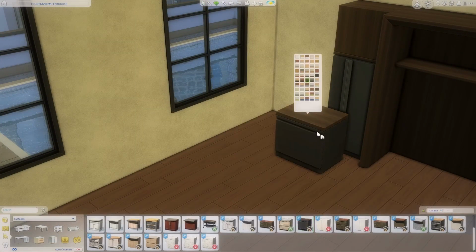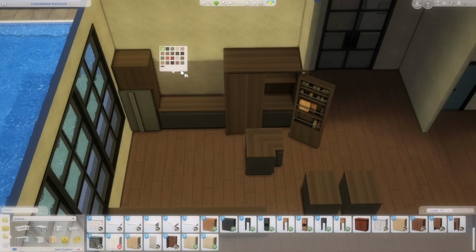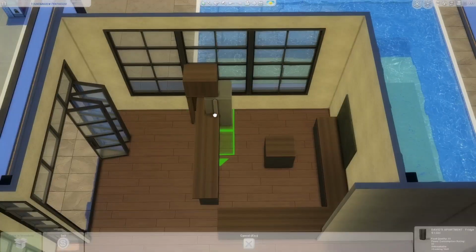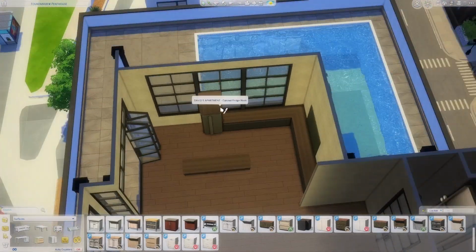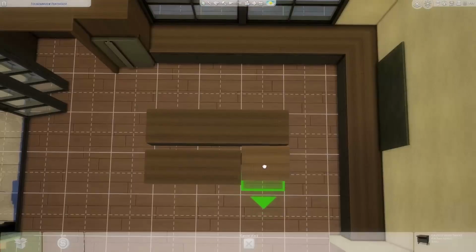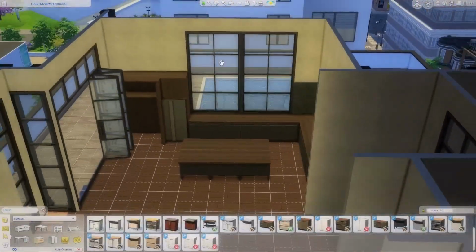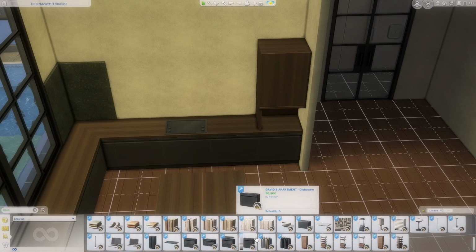And I used so much custom content in this build. It's kind of crazy, but I really loved downloading a bunch of custom content because I don't normally have so many modern or industrial items. I literally had to search so long just to find things, but I found some really great things and I'll try to link everything I used down below as always.